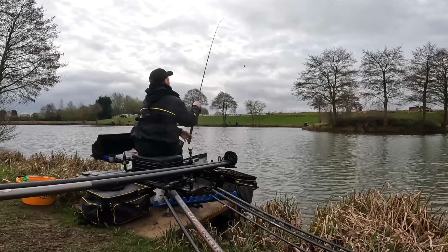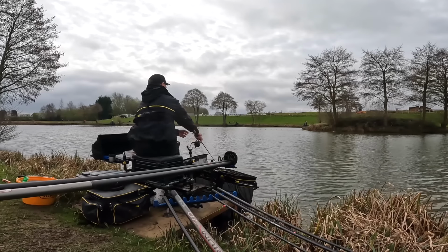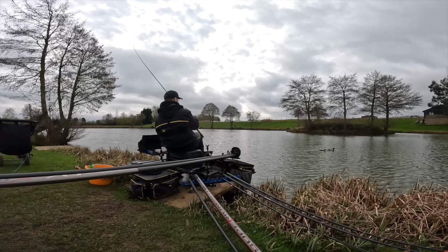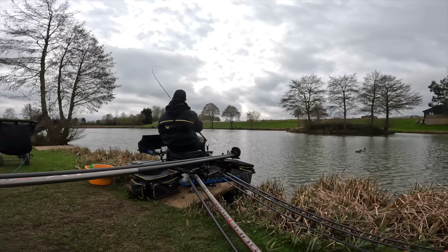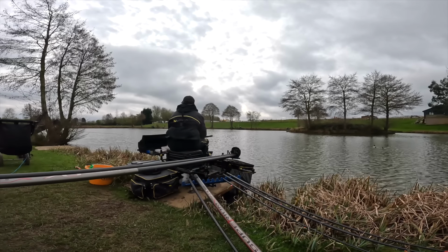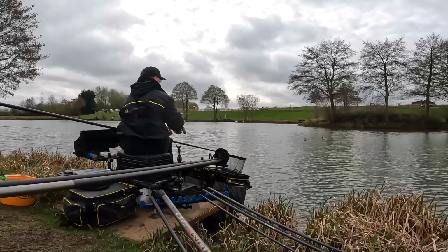As is always the case at Makins, chucking nice and tight is so important. The islands have got boards around them, and if you can get it nice and tight to that island, then you're going to catch more fish. Even at this time of year when it's still a little bit cold, getting it as tight as you can is so important. It's a bit tricky. There was actually an odd overhanging little bush on this peg, which is a bit frustrating.